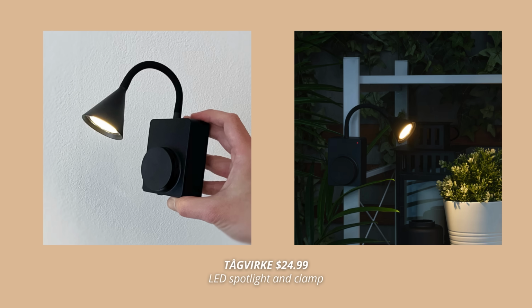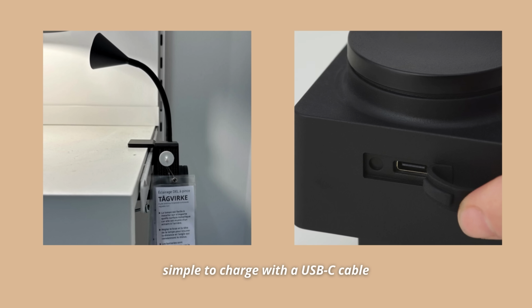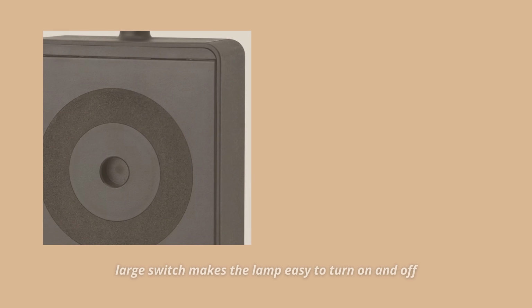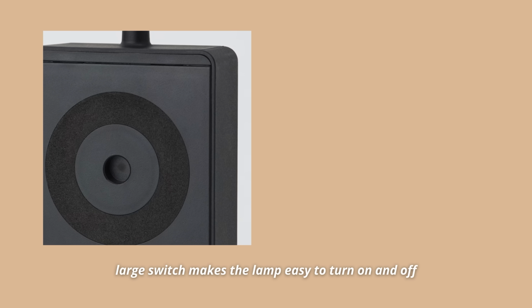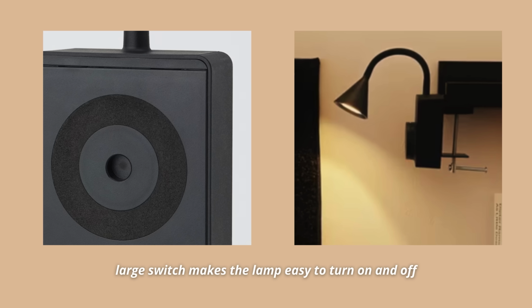Plus, it is battery operated, which means there is no need for power supplies and you can place it anywhere you need it. Also, the batteries are so simple to charge since the lamp has a port for a USB-C cable. Plus, you can adjust both the arm and the lamp's head so that the light's distance and angle are perfect. The large switch makes the lamp easy to turn on and off, and all of that coming at a great price point for $24.99.